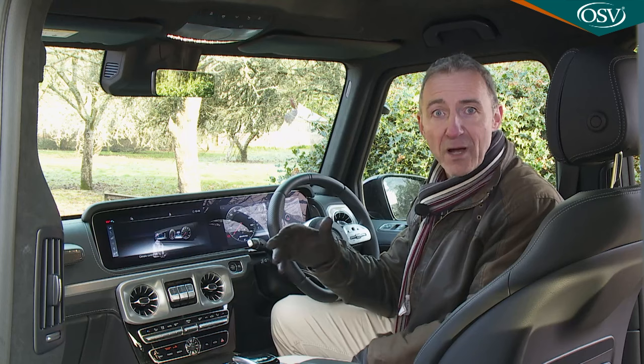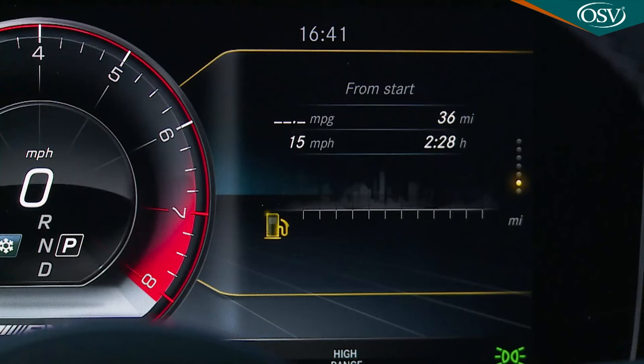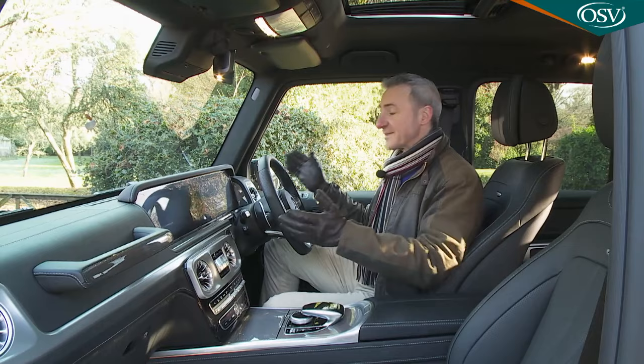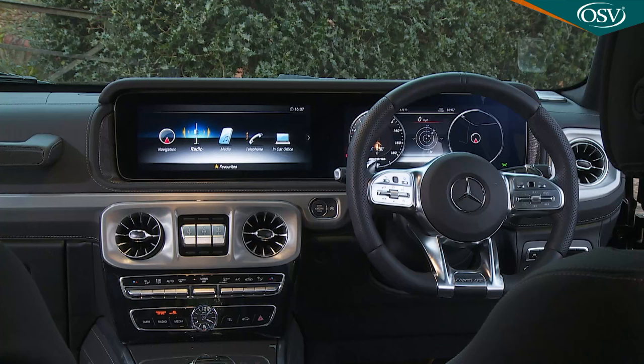With all the options, you can set up the right of the instrument monitor to show a rev counter, navigation information, date information, or an eco display that helps you to drive more efficiently. What else? Well, you'll like the driving position, even though it is rather out of line with the pedals, mainly because it positions you more commandingly than in any SUV we can think of.